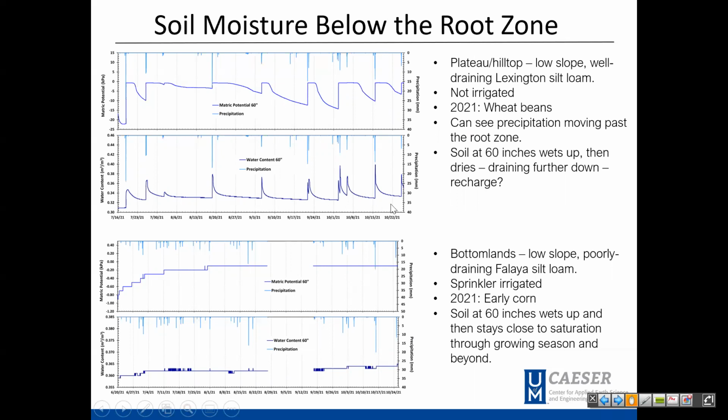I've got a volumetric water content sensor, which is fine for making peaks like this, but the plant available water is the matrix potential. So this one gives you a clearer picture of the water content in the soil, but this is what the plants can actually access in matrix potential. So it's good to know both.